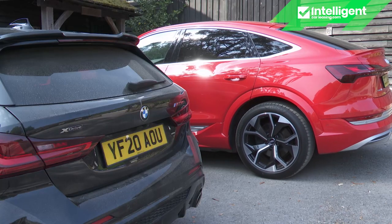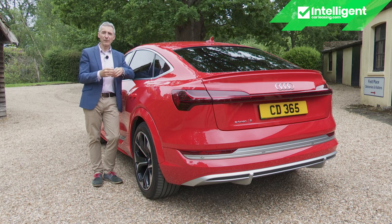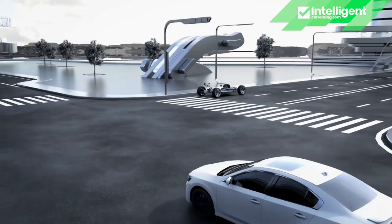Cross Traffic Assist Rear warns you of oncoming traffic when you're reversing out of a space. Presense Rear, that works on the move, and it warns you via a flashing light if you're just about to be hit from behind so that you can try to take avoiding action. And Exit Warning, that warns the driver of potential dangers of traffic approaching from the rear when a door's opened.